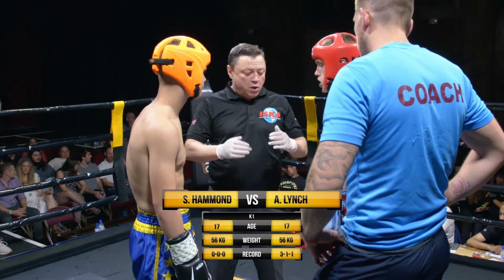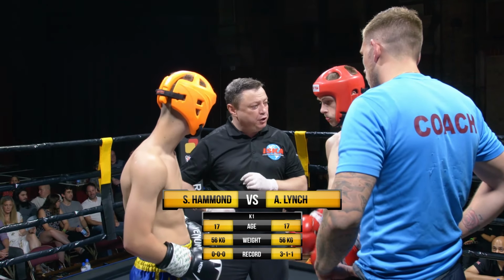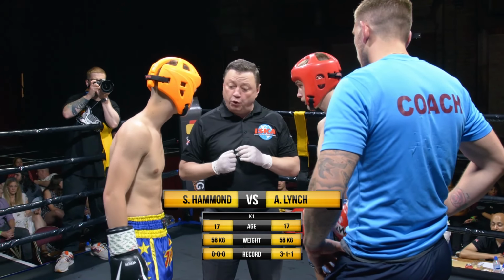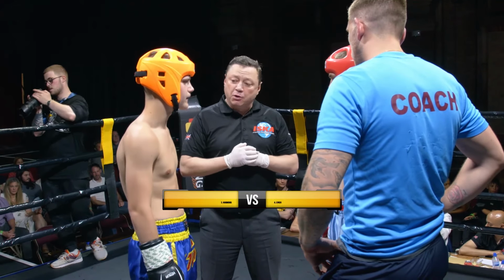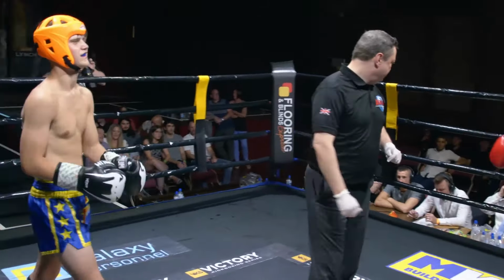Cadet K1 rules bout here. And we have ALFIE LYNCH from the BBSK in Thetford, and SHEA HAMMOND from the Leicester Kickboxing Club. Head to head here at 17 years old. Debutant HAMMOND.